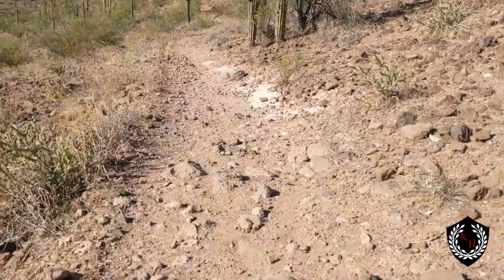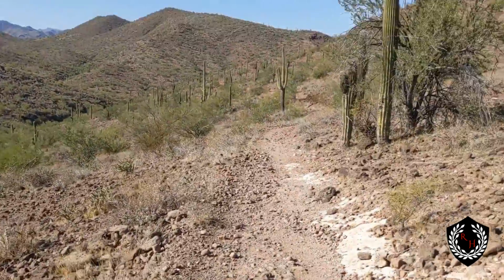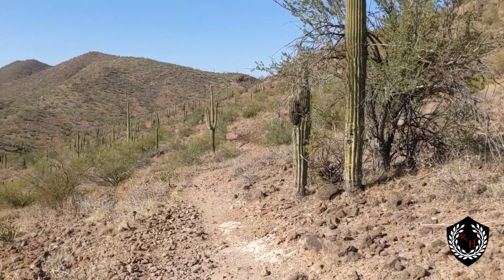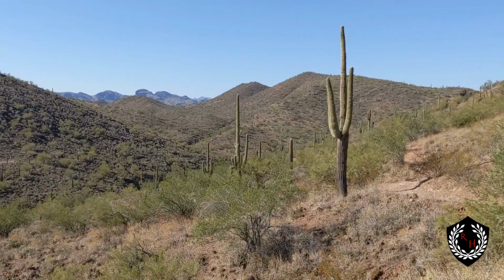So right now we're on the trail. Looks like there's a side trail down here for maybe biking or horses. This one's a little bit more steep, a little more rocky. But this one should take us down to the bridge. You look out here and you just look at the distance. It is absolutely beautiful up here.